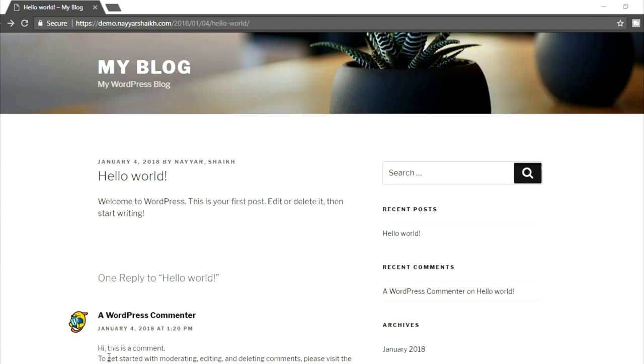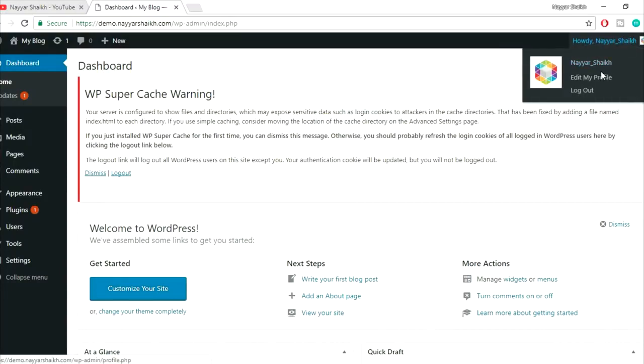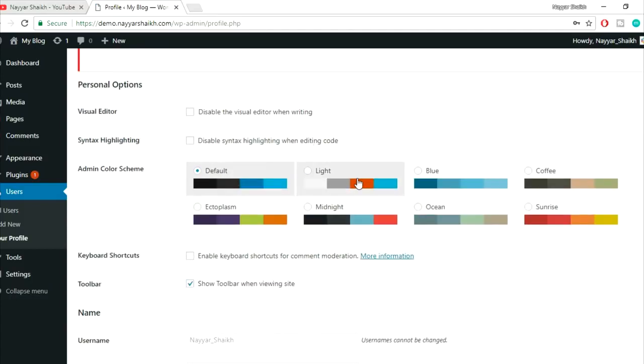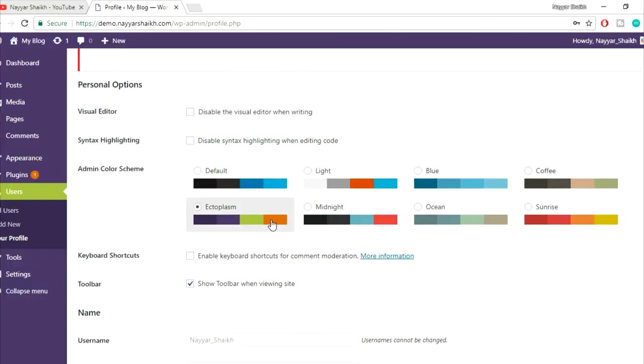So let's change this thing first. Over here you'll see at the right top corner, this is how it would look. It would say Howdy, your name, and it will have three options: Nair Sheikh, which is my name, or your username will be over here. After that we have edit my profile. Now let's click on edit my profile. Now here are all the profile settings. You can change the color scheme if you can see over here.